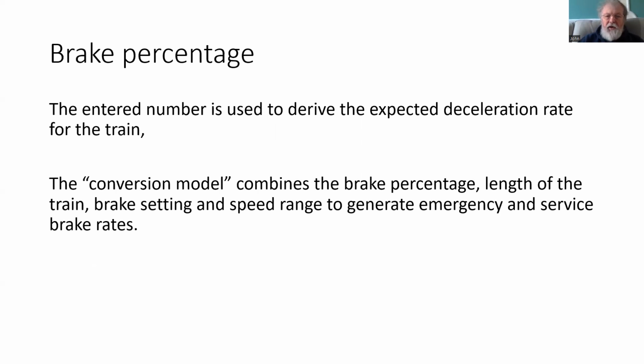To work out how quickly a train will stop when it is required to do so, you need to enter the brake percentage, and this configures the onboard braking model. The information is taken through what is called the conversion model, combined with the length of the train, brake setting, and the speed range to generate emergency and service brake rates. These numbers are then used to supervise how fast and where the train needs to start braking.